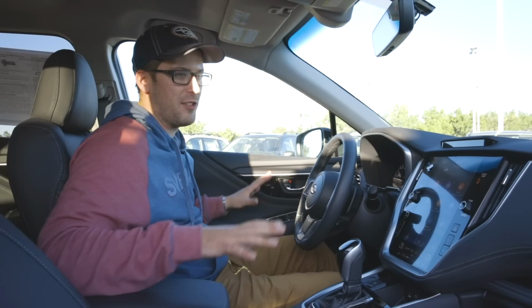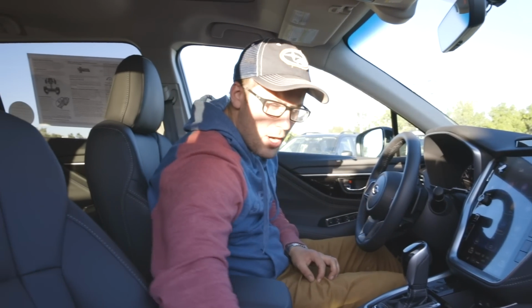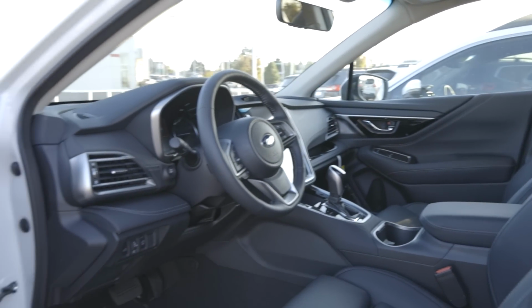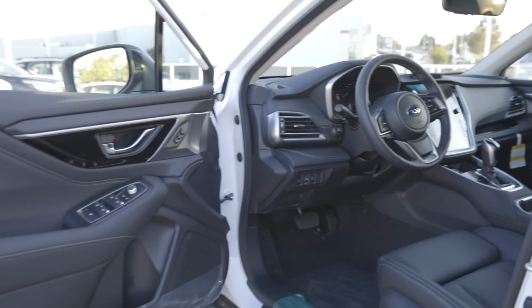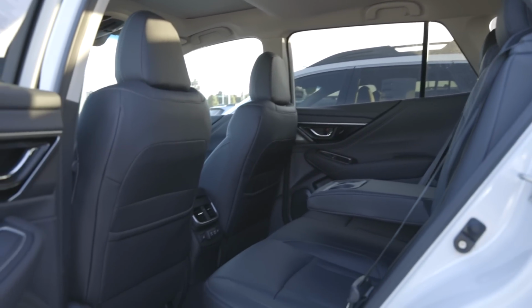And this is where a lot of the differences are. It's in the front area. If we take a look at the seat design here, it definitely much more resembles the stitching that's in the Imprezas and the Ascents. Definitely a much more elegant look. I like it a lot. Makes it feel much more luxurious.